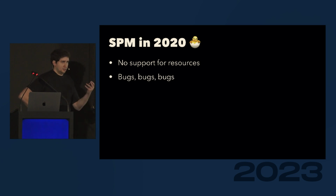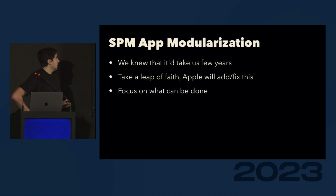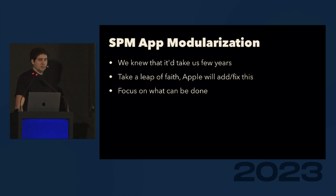You couldn't add any resources like localized strings or images into that. And there were bugs and bugs with static versus dynamic linking, all that hell. But we decided to become basically early adopters and go for it anyway, because we knew that it would take years to fully modularize our code base anyway. So we just took a leap of faith.